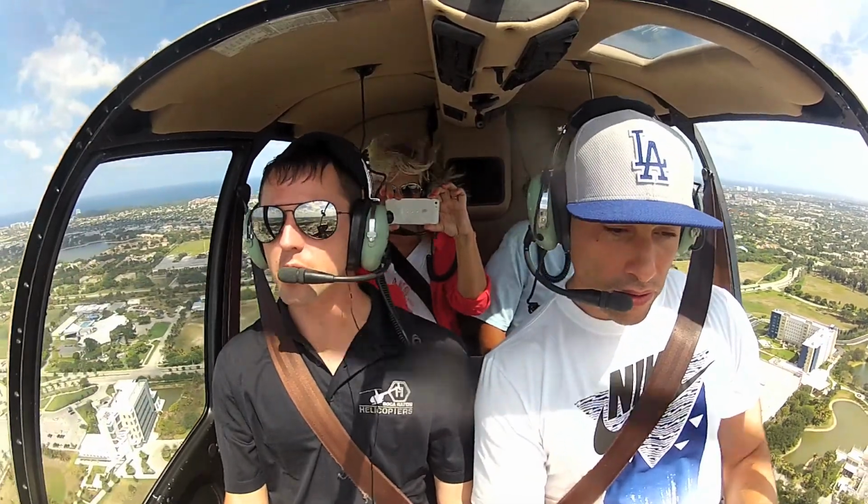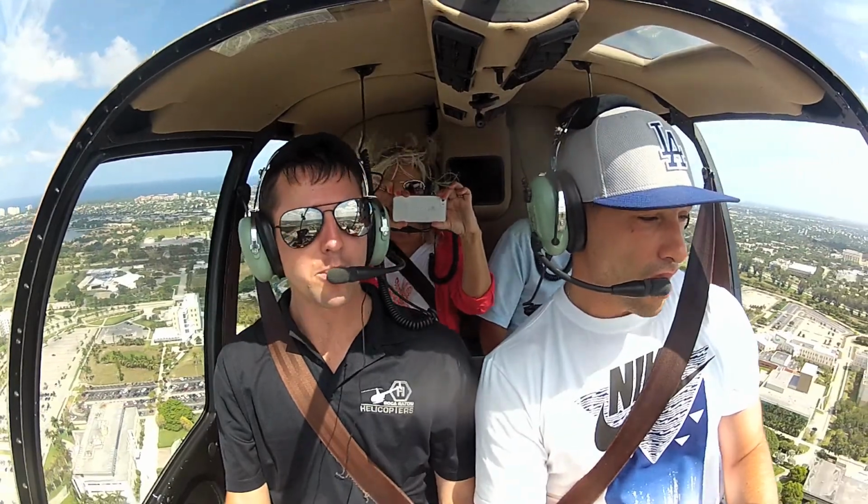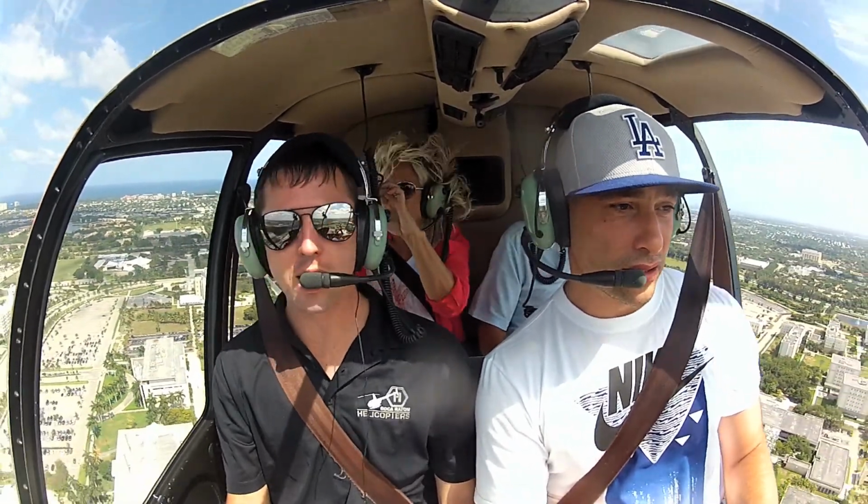You notice we're coming into the back to the airport. You can see the runway just in front of us here. And we're coming in sideways to it, because we're a helicopter and we're cool like that.